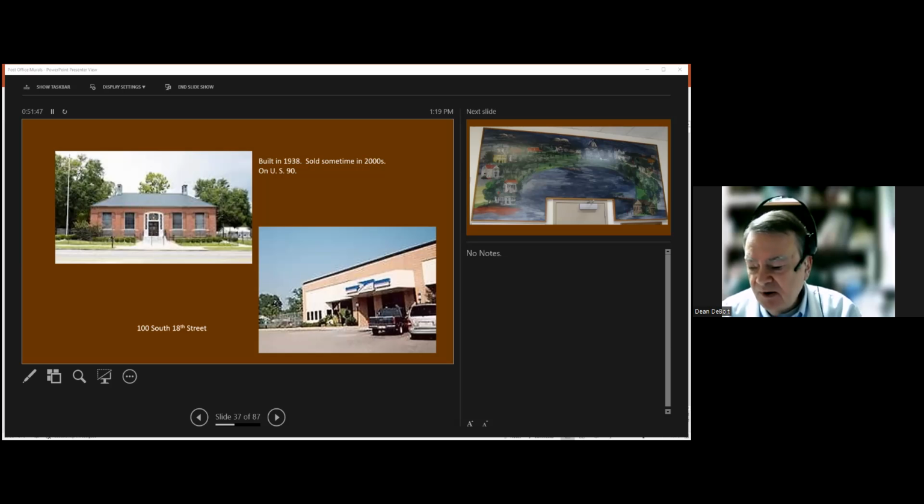Now, they built this new post office in 1938. You can still see it today when you go down US 90, and it's been used. It was sold around 2000, and now other businesses have used it.